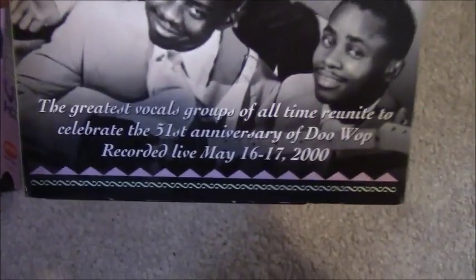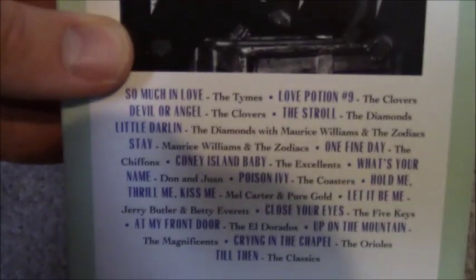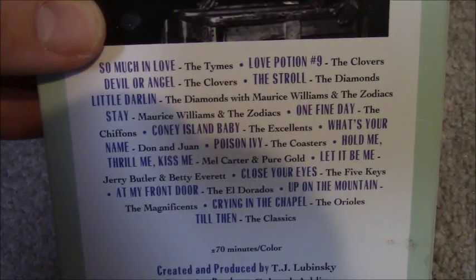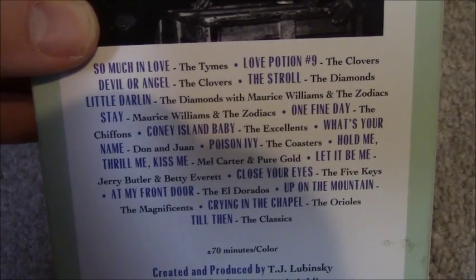And also, Doo-wop 51 Volume 2. It has the same tagline as Volume 1, so I'm not going to read it again. There's a list of songs on this one. 2000 tape once again, and 2000 program. Sticker label, December 6, 2000, so same print date as Volume 1.